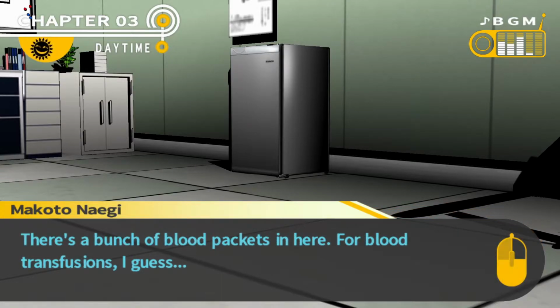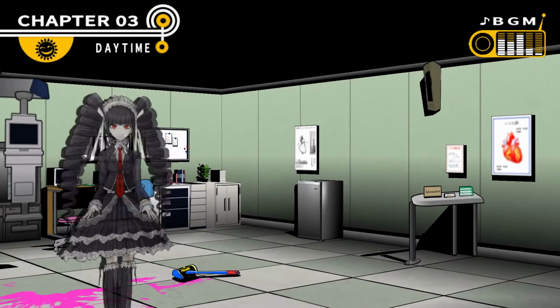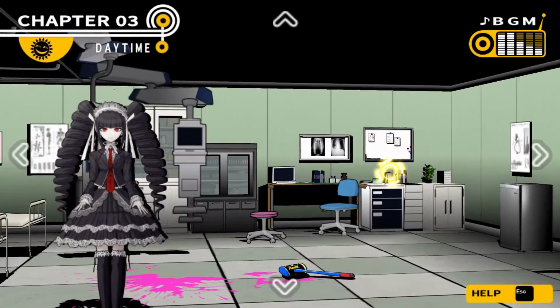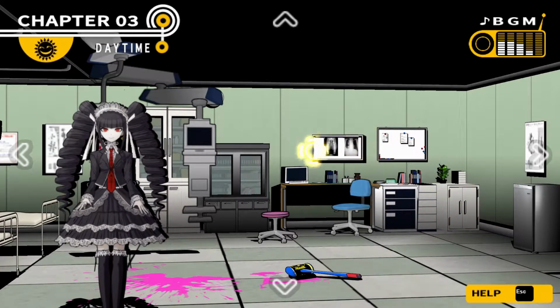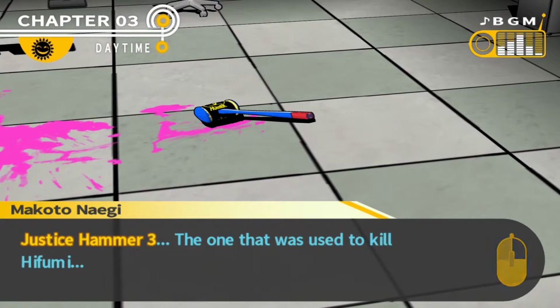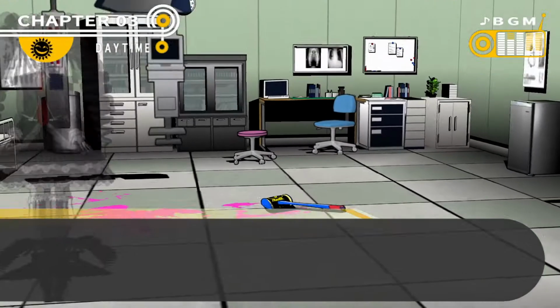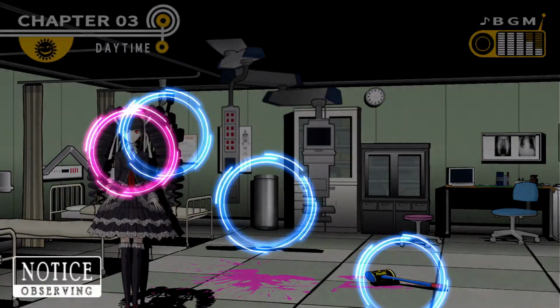There's a bunch of blood packets in here for blood transfusions, I guess. It doesn't help me though, I'm not a vampire. Isn't that convenient? Justice Hammer 3, the one that was used to kill Hifumi. Someone moved the body but left the weapon behind.